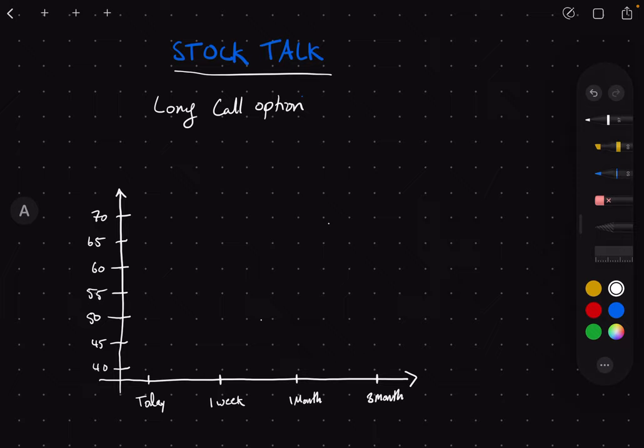A long call option is a way to bet on a stock's price going up. It's like a coupon that gives you the right but not the obligation to buy a stock at a specific price. We'll call that the strike price. On a specific date, you pay a price for this coupon, which is called the option premium.